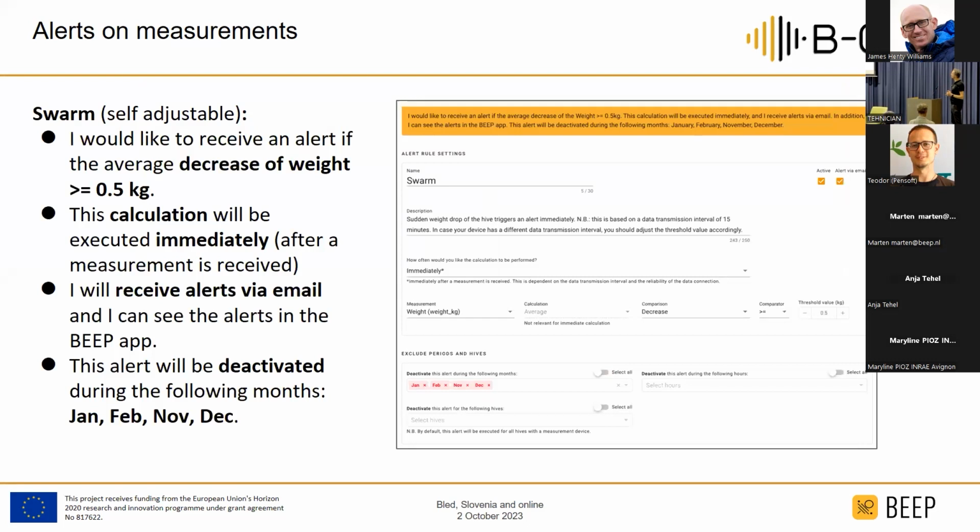So this is already implemented, and it has some default alerts that you can actually copy to your own account.